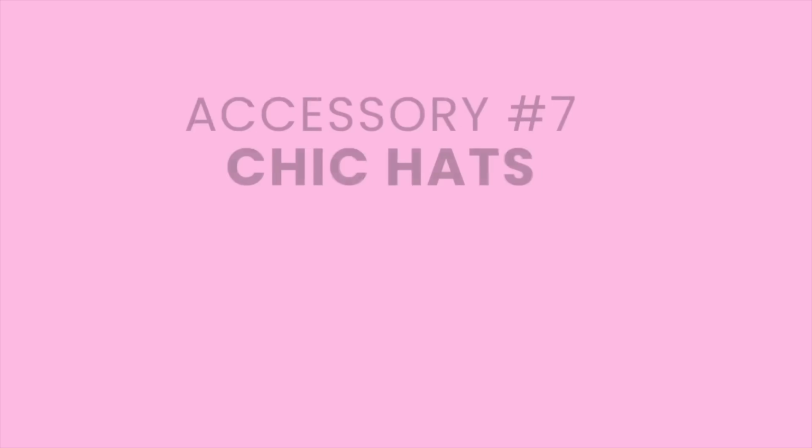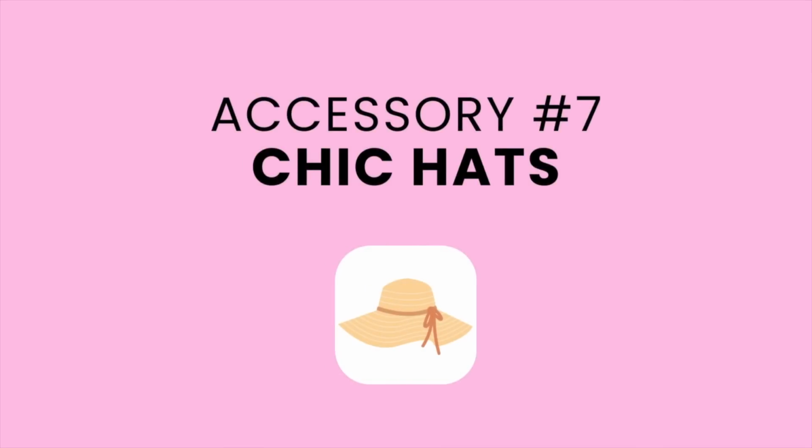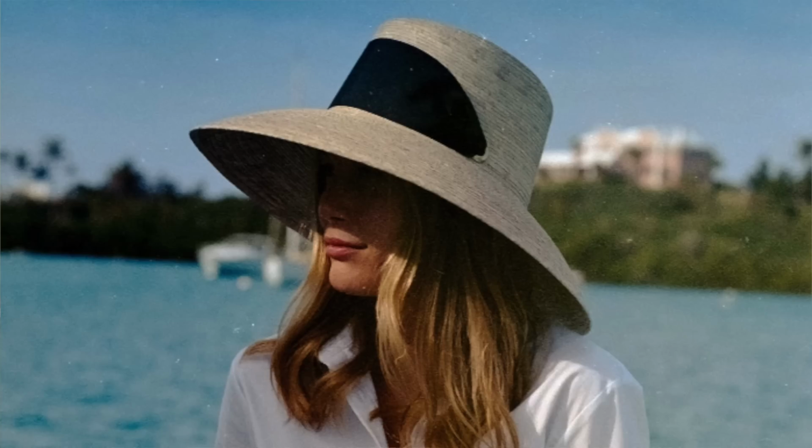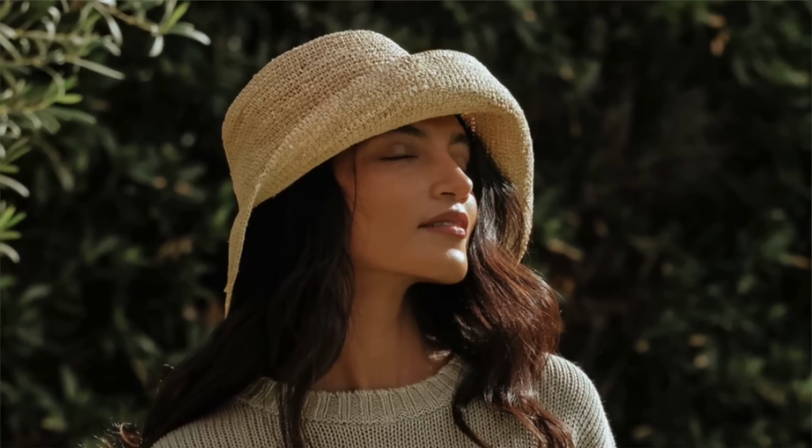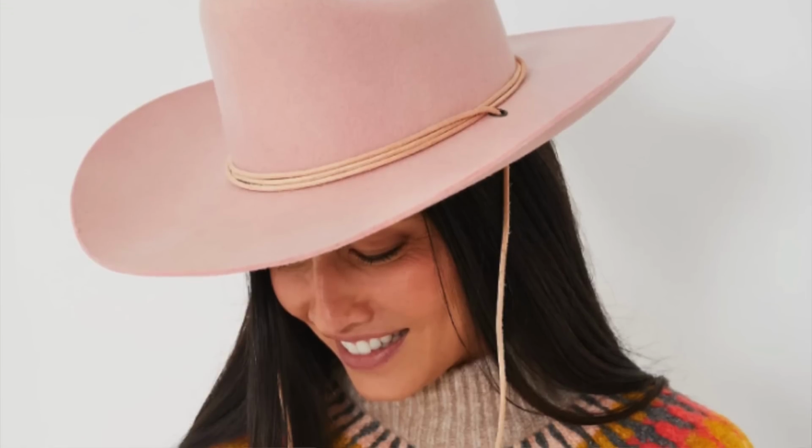Number 7, let's talk about chic hats. Not only are hats a great way to keep the sun out of your eyes, but they are also really chic and the perfect way to pull together an outfit. In fact, when I think of hats, the first thing that comes to mind are those wide brim sun hats. And they come in a lot of fabrics, so you can choose whatever you like. They all will work, whether it's an airy straw hat or a really rich fabric or felt.